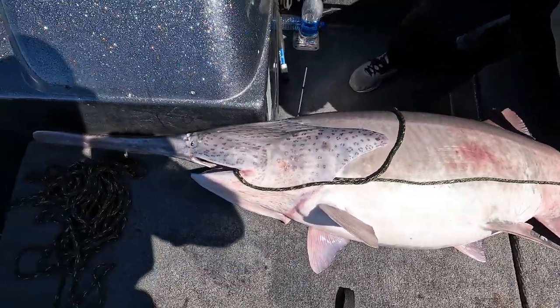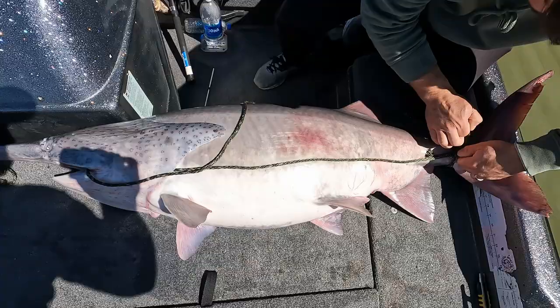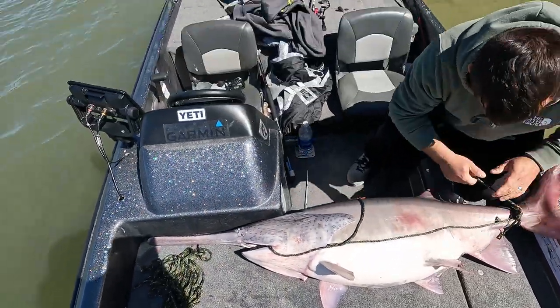All right, so here she is. I don't know what the weight is, but it's definitely a female. So it's been a grind all day. One broke my bass rod, I'm sure you guys saw that. Then I caught this one. We're actually planning to maybe possibly go home, but I don't know if we will or not right now.